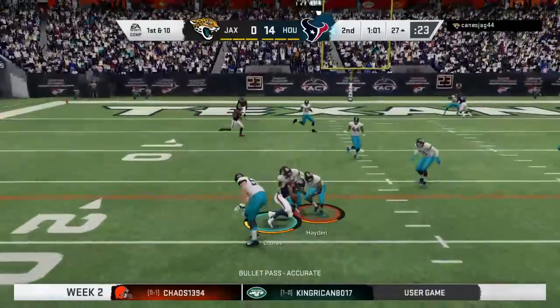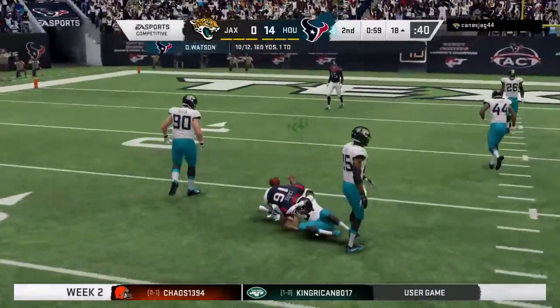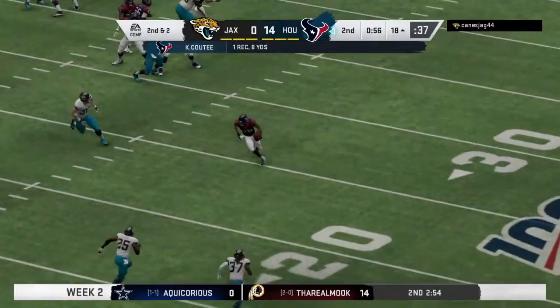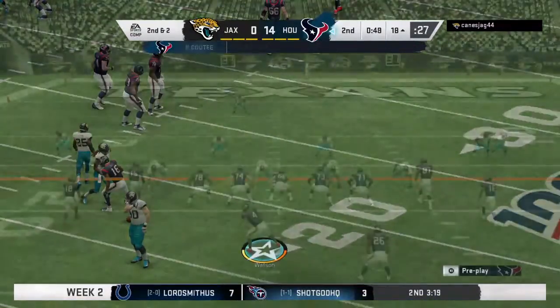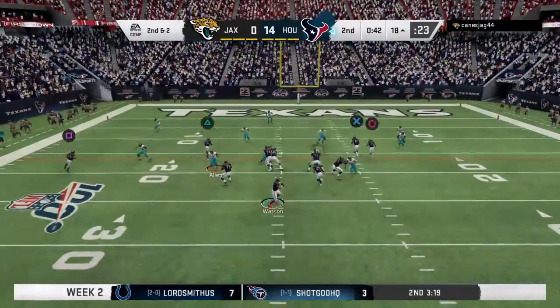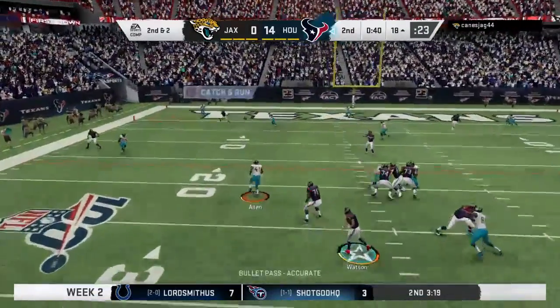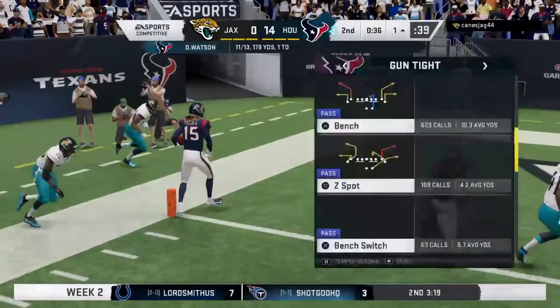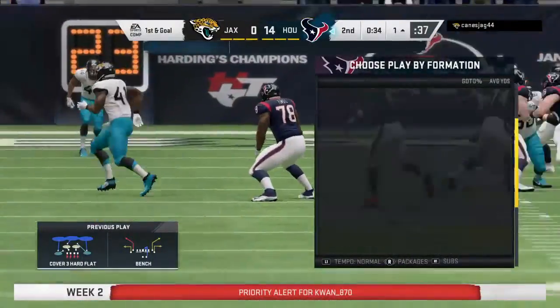Now Watson's throw is taken in by QT, and they'll bring him down at the 18-yard line. A good pickup there, 8 yards on the first down completion. Facing a 2nd and 2 after that last catch, good for 8 yards. Watson. And it's caught. Texans passing game in rhythm right now, picking up another first.